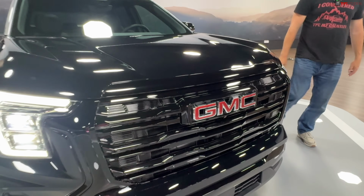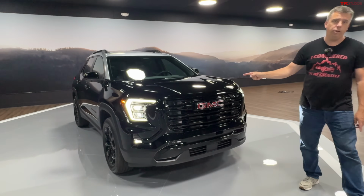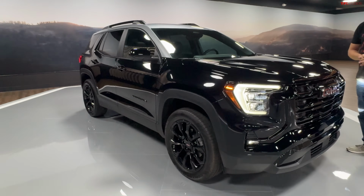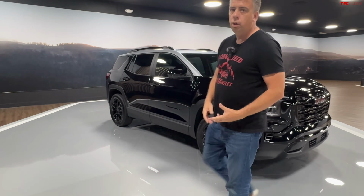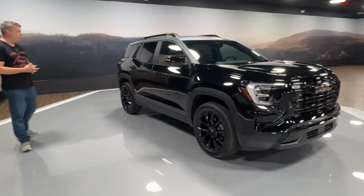Does that look like a GMC truck to you? Well, I have a surprise. It's not a truck, but it is a new GMC. It's a 2025 GMC Terrain compact premium crossover. And it's another choice that I think you have to consider when you're shopping for a compact all-wheel drive crossover.